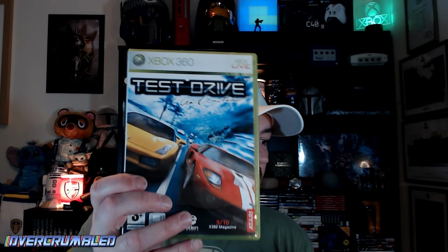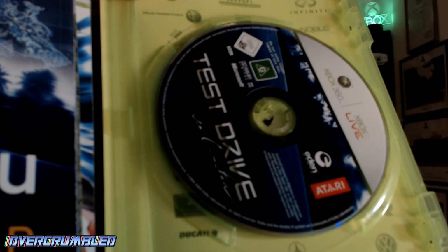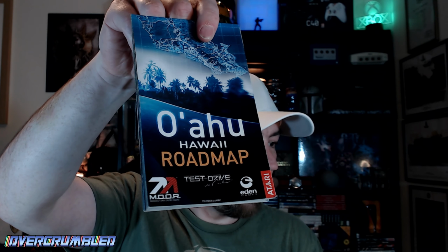I don't really know. Next one up, Test Drive Unlimited. I already have Test Drive 2. Had this back in the day, but got rid of it. Oh, bits of plastic falling out of this one. I want to open it. So this hasn't survived. That's the bit that holds the disc in, look. Oh dear. That is smashed up, man. That's barely even holding that disc in. Disc looks perfect. Not a single mark on that disc, off my few fingerprints. But yeah, this has got the big map of Hawaii, Oahu.